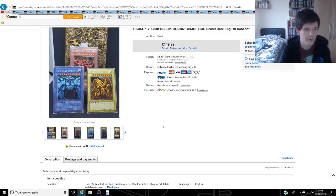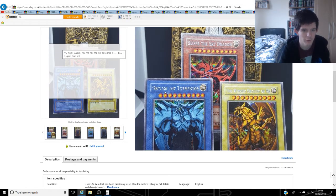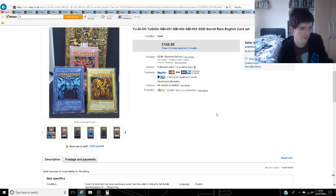Next one is a Yu-Gi-Oh! Secret Rare God card, Secret Rare, the English set. There is a load of Japanese sets about, but I only picked up the English ones there, for example. And they got £149.99, and £1.99 on postage there. That's not much really to say about that one. Again, see if you can find them, then they're worth it.